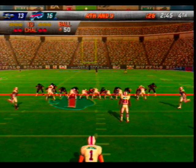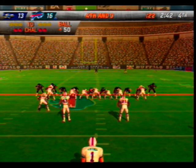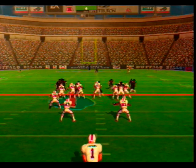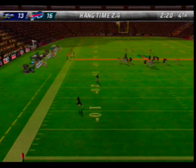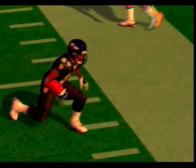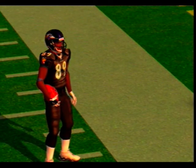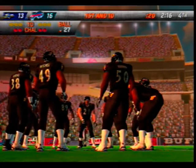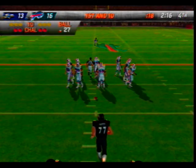Mitchell is ready to punt this one away. Mack sets up to run back the punt. From the 15-yard line. And with some good yardage on that return, back to the 27-yard line. Almost at the 2-minute mark now.